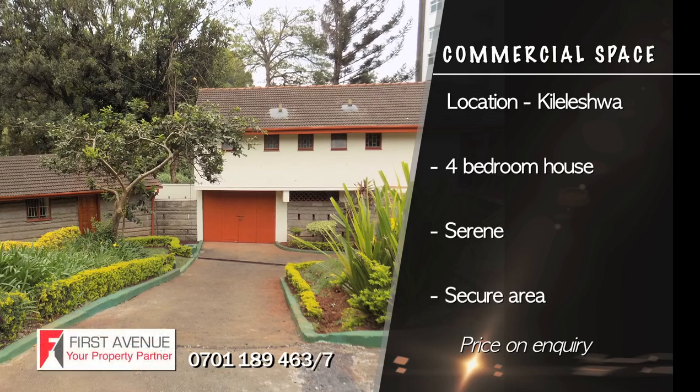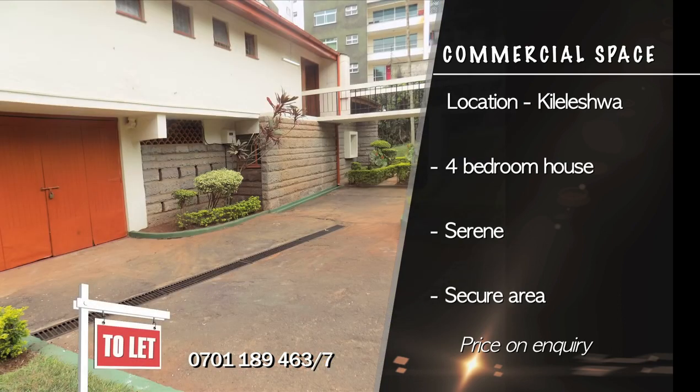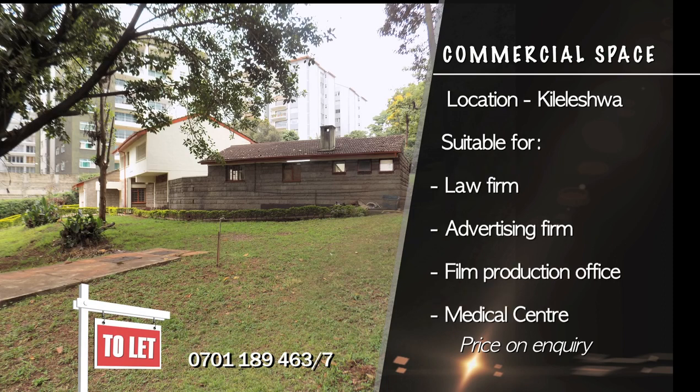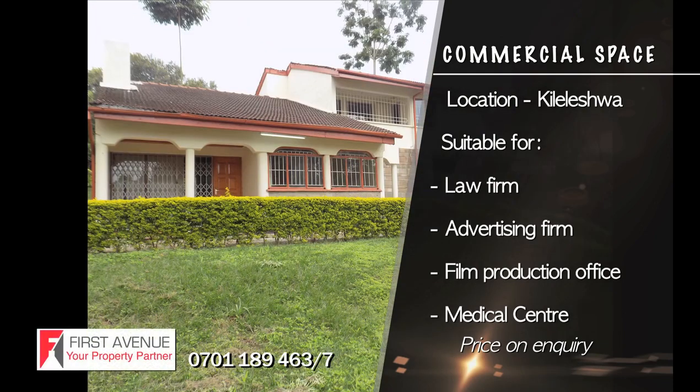Office space to let, Gatondo Crescent, Kileleshwa. This four-bedroom space is set on 0.8 acres. Located in a serene and secure area, this space is suitable for a law firm, advertising or film production office, or even a medical center.